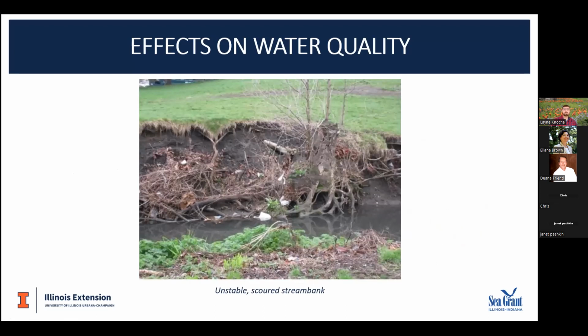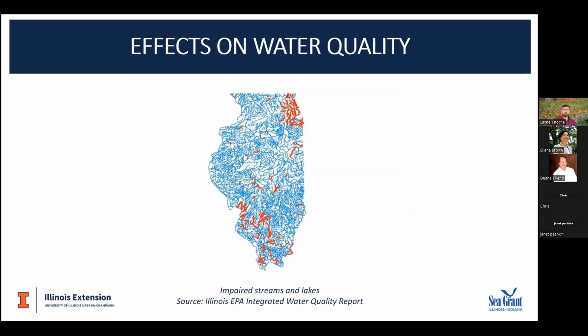The problem with this is that these scoured stream banks just aren't as good at supporting aquatic life, and they suffer from that degraded water quality. And that is what you see here, from this map that's showing the impaired streams and lakes. This is a map that was created by the Illinois EPA in their integrated water quality report. And these red areas are streams and lakes that have been degraded from stormwater runoff.